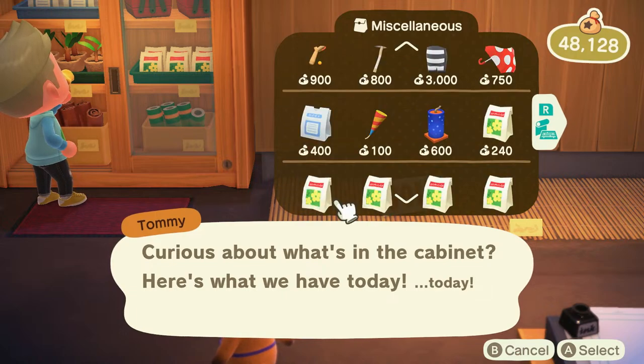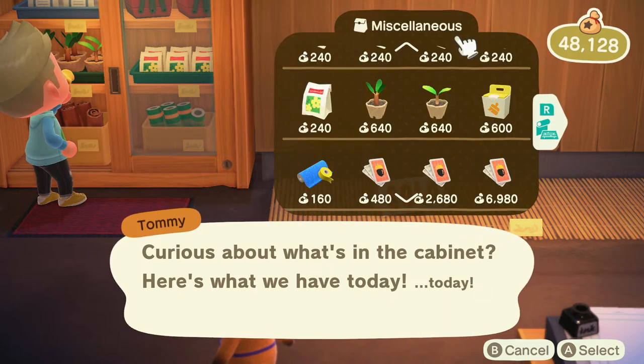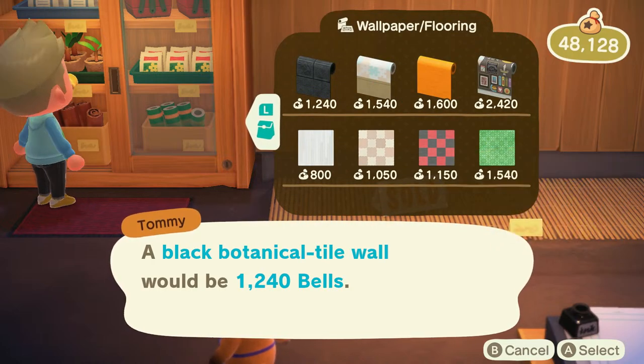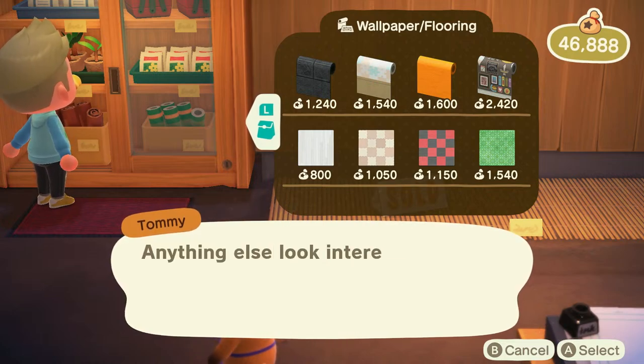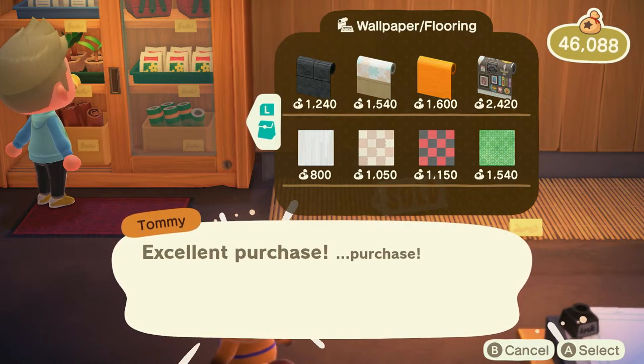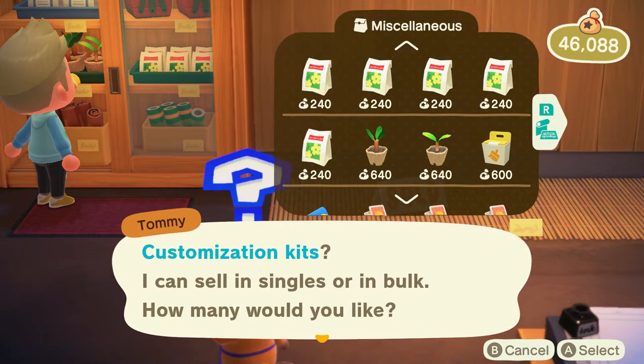DMB, how's it going? Let's see. Firework fountains, or fountain fireworks, are pretty cool. I'll grab this. Not a lot of walls and floors I want today, so I'll just grab these. While we're at it.